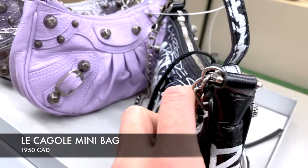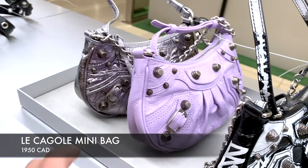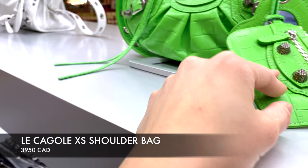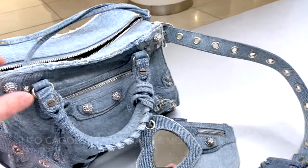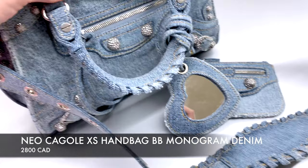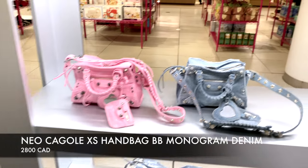I find that Balenciaga, the edgy bags, they have either this one that's really iconic or the Hourglass bag that is kind of the newer generation. They have some really cool colors, and this one comes with a handy dandy card holder slash coin purse. Some really edgy bold colors and even denim that you can see here. I really enjoy browsing around and learning for myself and seeing these handbags. This one is priced at $2,800 and has the BB monogram denim on it. I feel like it's definitely a more casual bag, but not necessarily a casual price tag per se.